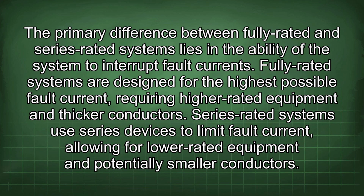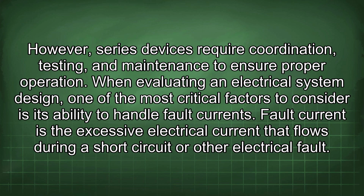The primary difference between fully rated and series-rated systems lies in the ability of the system to interrupt fault currents. Fully rated systems are designed for the highest possible fault current, requiring higher rated equipment and thicker conductors. Series-rated systems use series devices to limit fault current, allowing for low-rated equipment and potentially smaller conductors. However, series devices require coordination, testing, and maintenance to ensure proper operation.